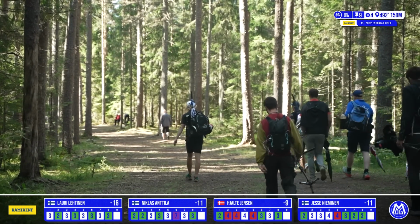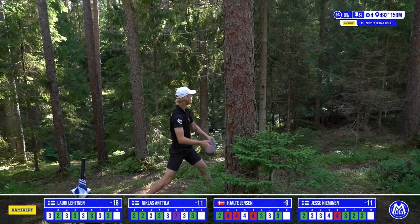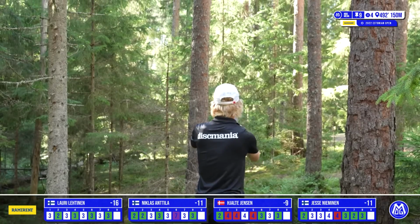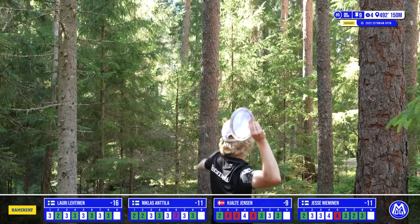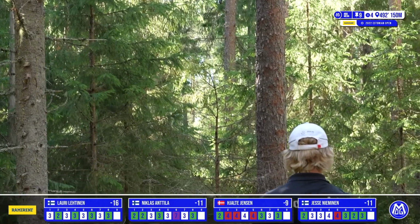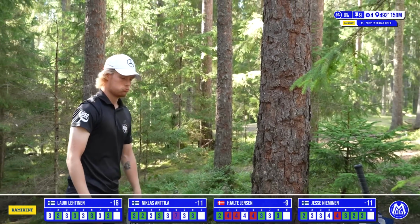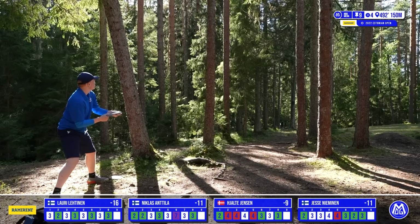All 4 of them just hyzering out a bit early, or for Jesse overturning a little bit early to that left side. We'll see some scrambling here, I'm sure. Another overhead from Hjalte, just trying to hit the biggest gap. Nothing really for the straight air shot. Yeah, just get it down the fairway. Keep it moving forward.